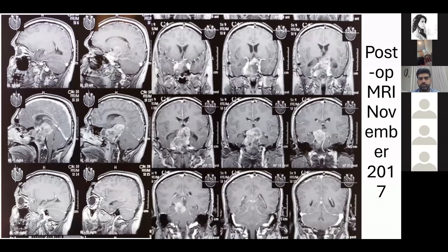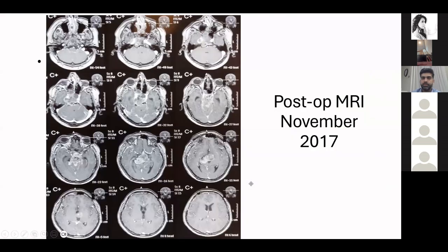If we go to the post-op sagittal and coronal images, again, especially on the coronal, you can appreciate that there is a large residual lesion. The size does not appear to be very much regressed. There still appears to be a large residual leftover lesion to me. So the same things are redemonstrated on axial post-op November 2017 slides.